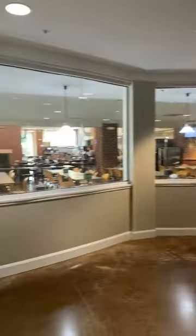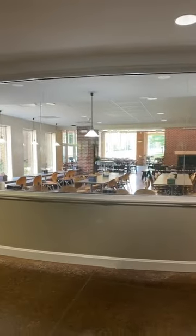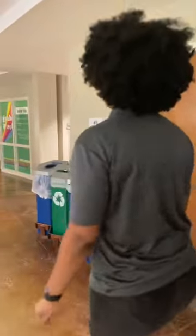We're going to keep moving. And to the left we have the actual dining hall. So this is where you'll get most of your food on campus. Pretty good. It's not your mama's cooking, but it'll do the job. Do you have a favorite from eating in there? I like the orange chicken that they have. Normally a lot of people try to take all the orange chicken, so you know that's one of the favorites.